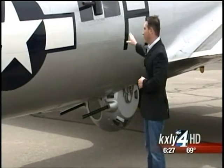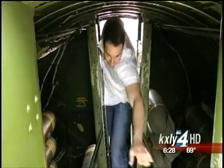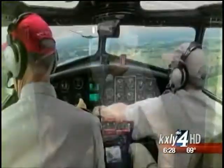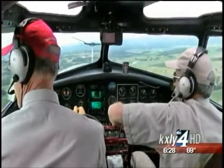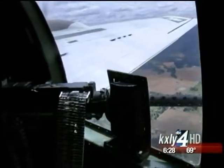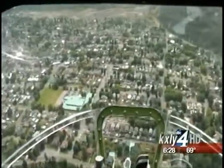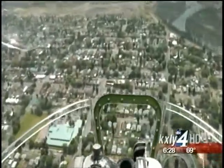It looks pretty big from the outside. It's about 76 feet long, 104 feet wide, but when you get inside, it is a tight fit. And that was evident by just trying to move around the aircraft. But once inside, you get the feel of what it's like to be a gunner, bombardier, or even co-pilot. But the best part of this 30-minute ride may be the amazing views.